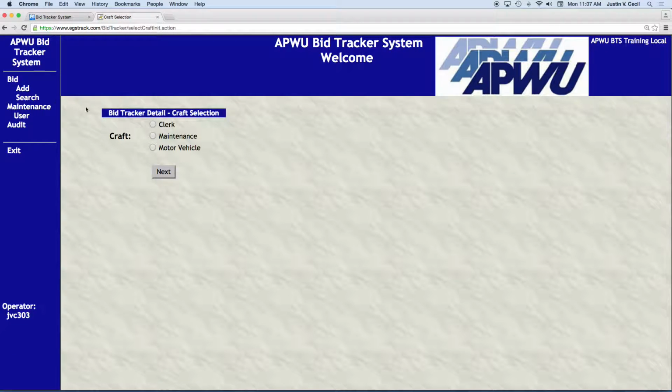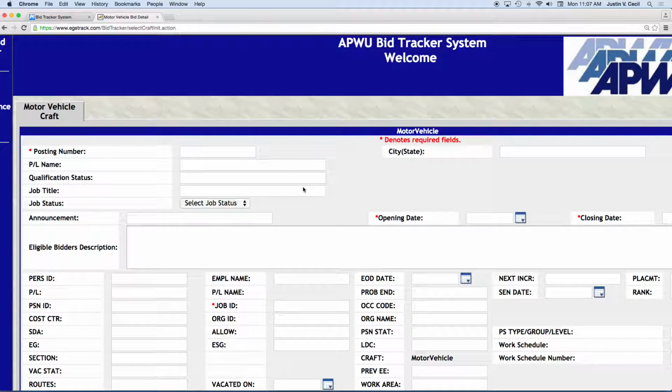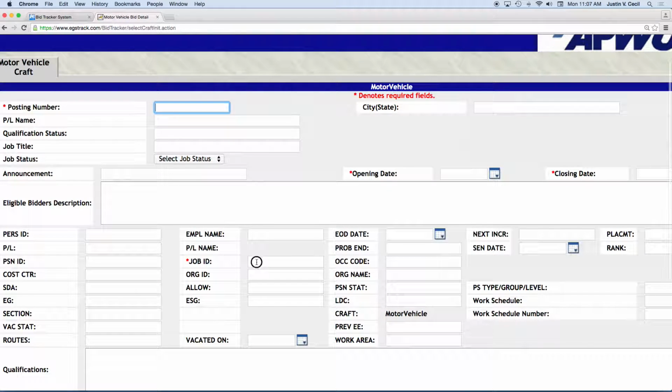And if you need to add a motor vehicle job, you select Motor Vehicle, click on Next, and then here is the motor vehicle form. So this is where you will create the posting number for that, city, state, and then as you go down through here, you will see the job ID creator is right in the middle of the motor vehicle form.